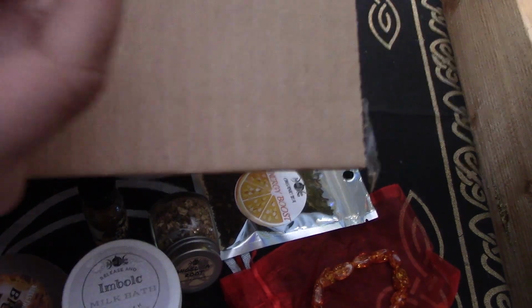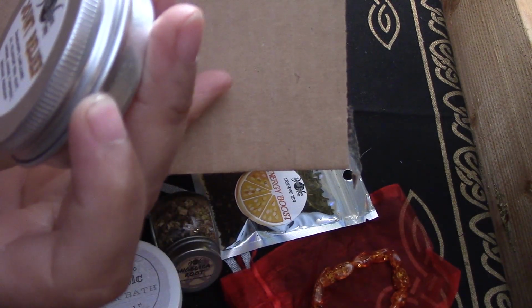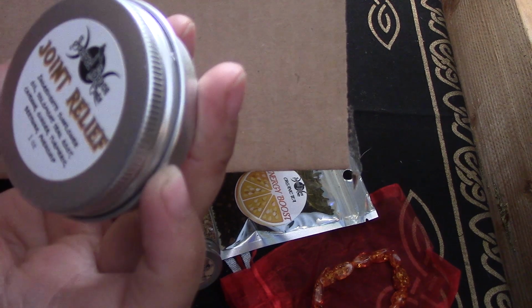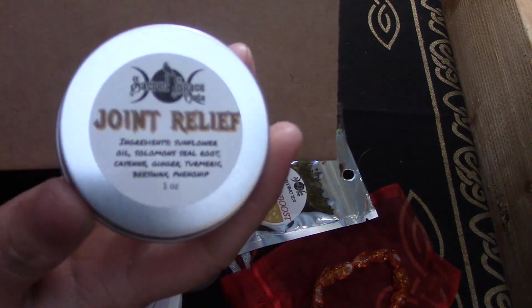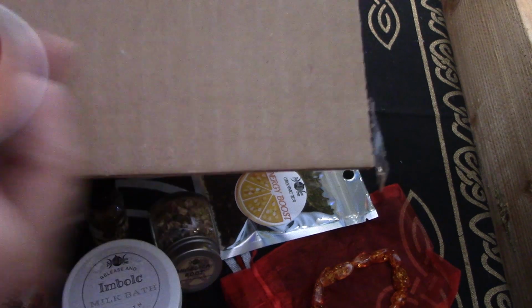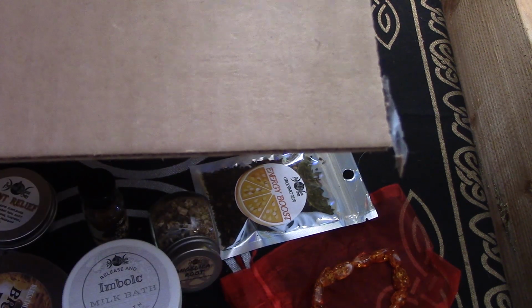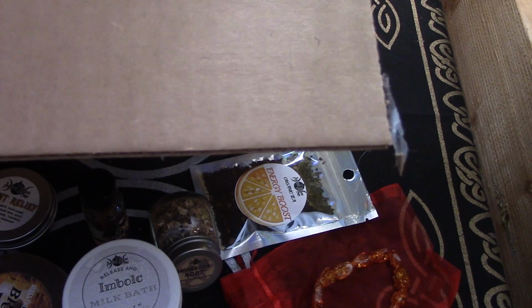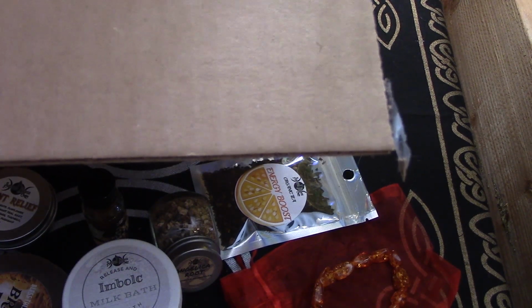Oh, my favorite. Joint relief. Sunflower oil, Solomon's seal root, cayenne, ginger, turmeric, beeswax, and rosehip. So I love these salves. I absolutely love them. That's one of my goals this year, to learn more about, you know, obviously I love modern medicine. I'm a nurse. But to learn more about complementary therapies.